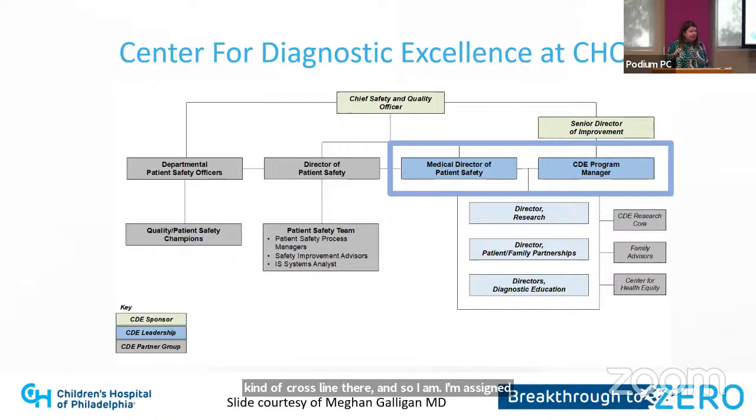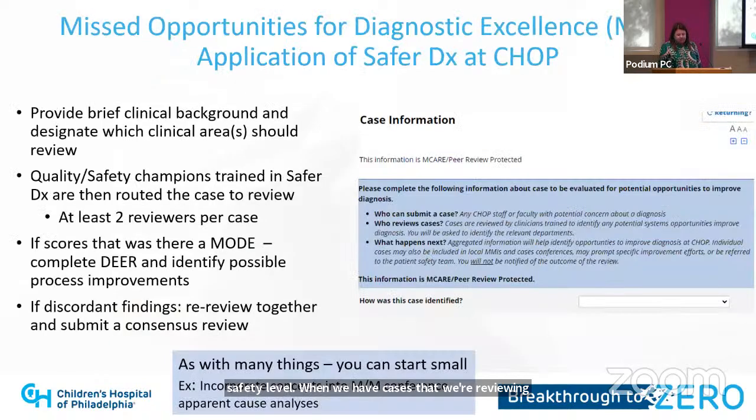I solicit cases for review. And we do this at our divisional level, but also at the hospital safety level. When we have cases that we're reviewing, we'll review this process. And so this is how we apply it. There's a REDCap that there either is an email link that I go to, or there's a QR code, and anyone can put in a case. And you really just provide a brief clinical background and then say who should review it.